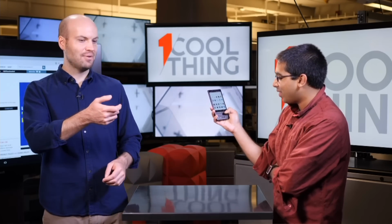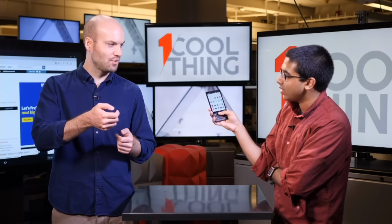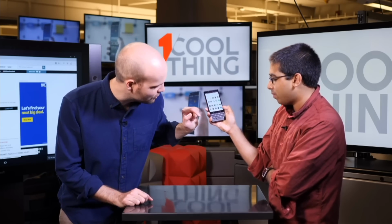Oh, I definitely used them because you could scroll through. That was a key thing. You'd see everyone scrolling through with the little thumb thing. That's a thing of the past. There is no thumb control on here. It's all the regular Android touchscreen interface.